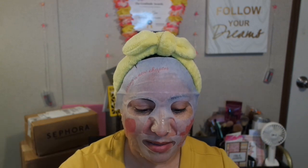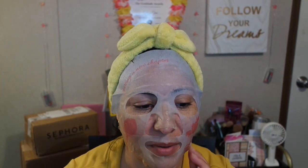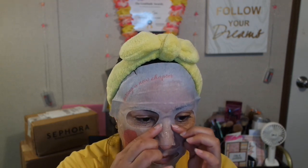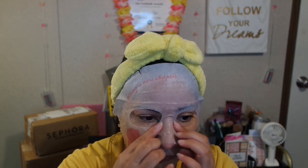So, I really do like these decorative, animated sheet masks. I really do think they are very fun to wear. They're very cute and pretty. And they're not boring, like some of the ones that are just plain. You get to actually see characters on the mask. That's what I like about these animated masks. But anyways, along with the properties that it offers, also the skincare benefits that you need for your face.